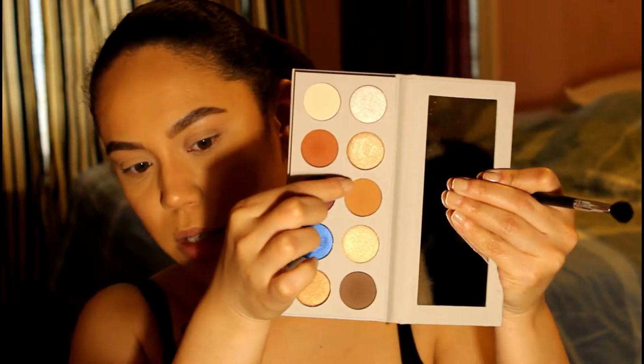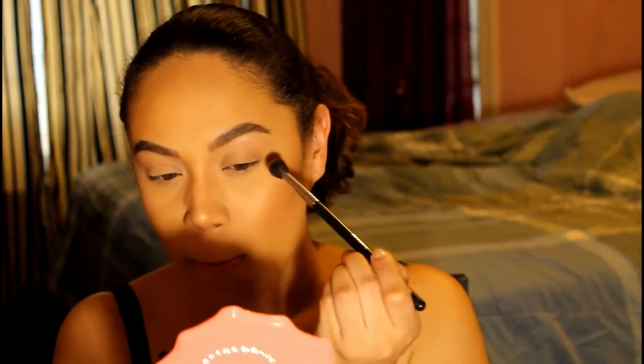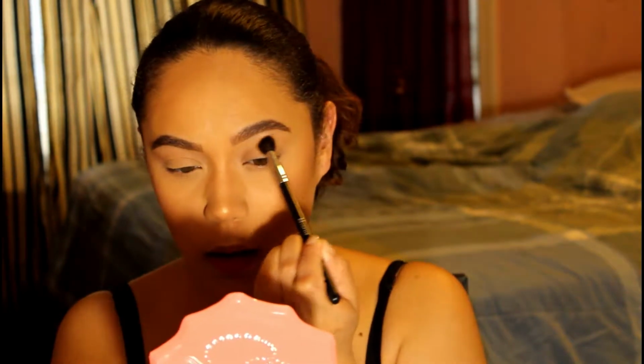Next shade I'm going to take is this beautiful caramel shade, which is this one here. And I believe this is shade Miami. I hope I'm saying the right shades. And I'm just going to use that as a transition shade and just start to blend.